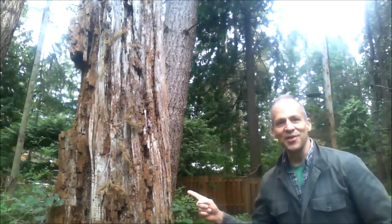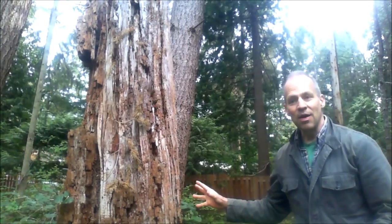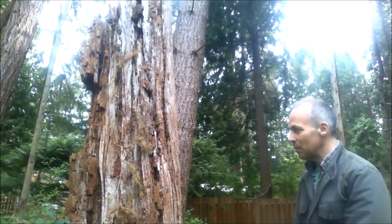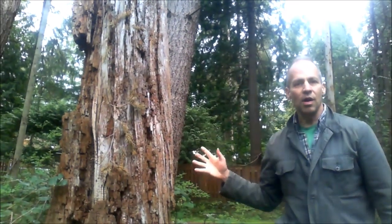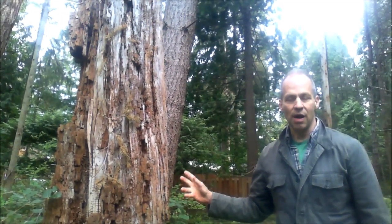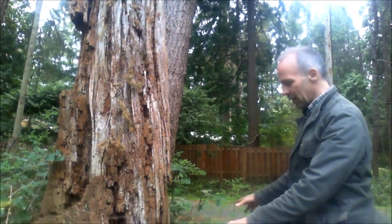All right, here's another example. This has had a chance to have nature do its thing a little bit longer. It's decomposing even more, and it's become a wonderful place for a whole host of beneficial insects in your garden and in the forest, as well as some reptiles that are probably making homes here under all the little nooks and crannies.